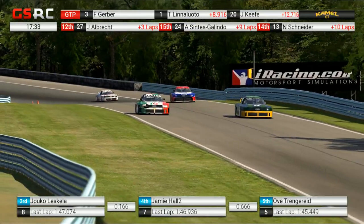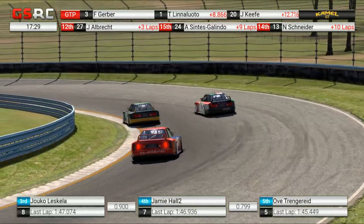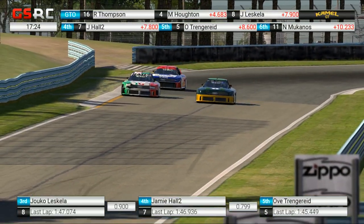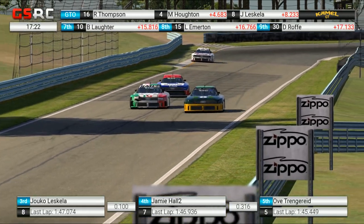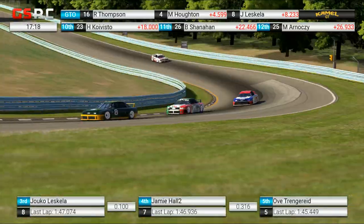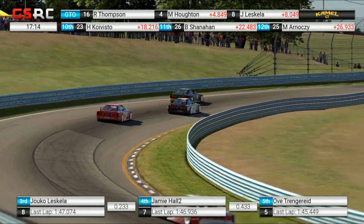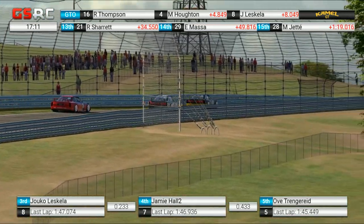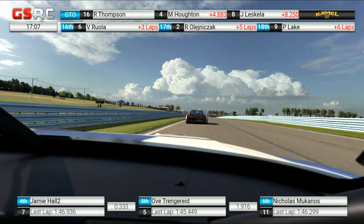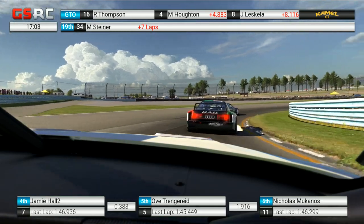He gets a good run off of the carousel down into the chute. Once again, better on the brakes down into the corner. Holds it side by side and doesn't get the run off of it. I have enough trouble getting through there by myself. I don't know that I want to be right next to a car, but Jamie Hall keeps digging here. Ove's got that popcorn spot right now. I think he's happy there. He knows he's still got a little bit of time. Maybe these two will make a mistake in front of him and he has a shot at a podium.